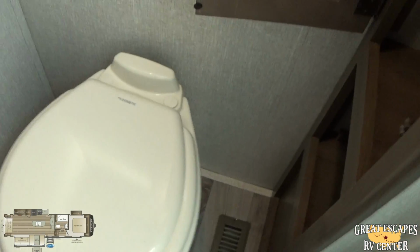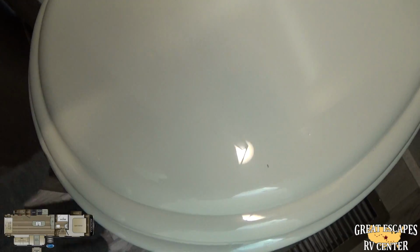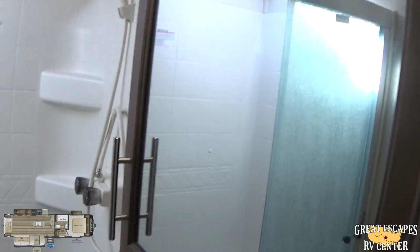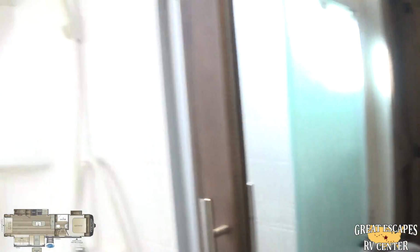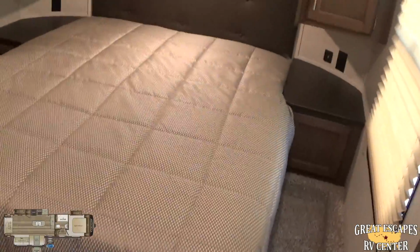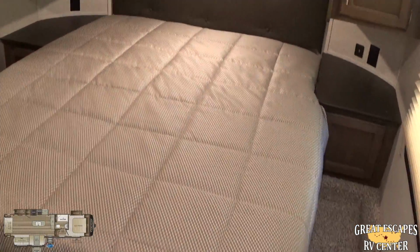It's a Dometic toilet, but it is porcelain. I got my gloves on so you can't hear that ting, but that is the real deal. Additional storage in here as well for towels and such. You also have a little medicine cabinet. Really cool. And a 12-volt fan. Really cool.